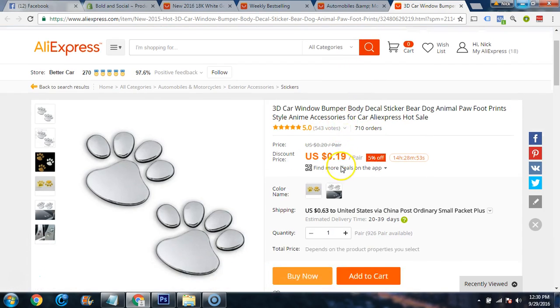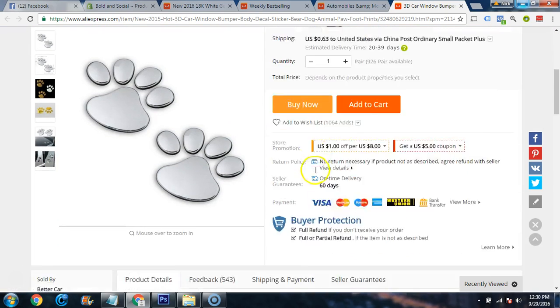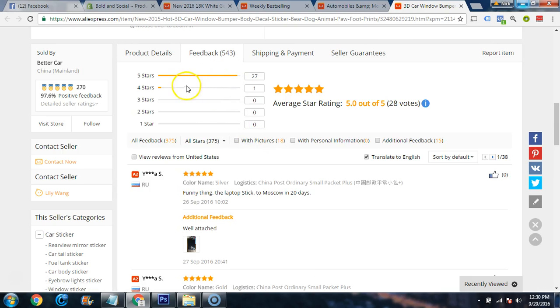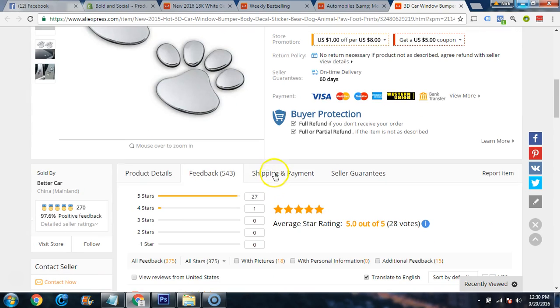5 stars, 710 orders, an up-and-coming store. It's got 5 badges, so that seems good. Feedback is good on the product, it seems. All 5 stars and 4 stars. People showing pictures of what it looks like.